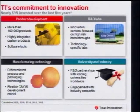The next area is the R&D labs, our innovation centers focused on high-risk breakthroughs. Our Kilby Labs R&D centers bring together some of our brightest minds to focus on breakthrough ideas. They complement the company's other R&D initiatives by exploring concepts with many unknowns and high risk. And honestly, they explore areas that we would not do in the business of product line or in my shop. So Kilby Labs is one of these. We started with Kilby opening in Dallas, Texas. Then we opened Kilby Labs in India in 2010. And this was the first Kilby Labs we've opened outside the United States, and it's opened here in Bangalore.